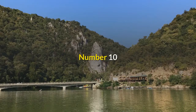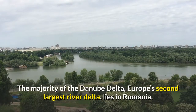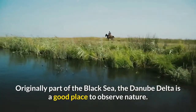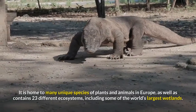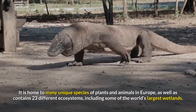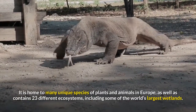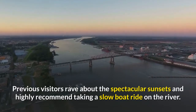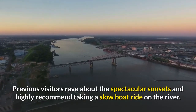Number 10. Danube Delta. The majority of the Danube Delta, Europe's second largest river delta, lies in Romania. Originally part of the Black Sea, the Danube Delta is a good place to observe nature. It is home to many unique species of plants and animals in Europe, as well as 23 different ecosystems, including some of the world's largest wetlands. Previous visitors rave about the spectacular sunsets and highly recommend taking a slow boat ride on the river.